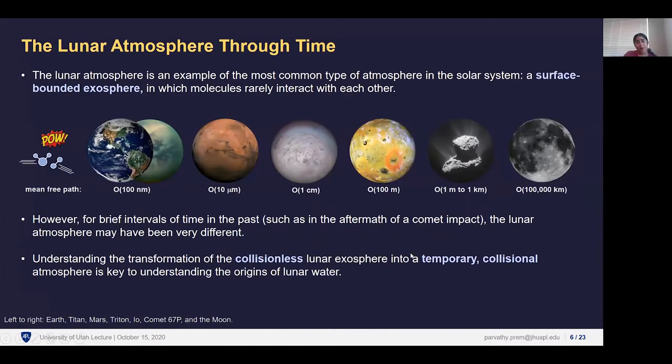The other part of this puzzle, so we've talked a little bit about volatiles on the lunar surface. Volatiles are also present in the lunar exosphere. So the moon has an exceedingly thin atmosphere. In fact, it's hardly there at all. But this is how someone majored in aerodynamics and ended up studying airless bodies, because in fact, the most common kind of atmosphere in the solar system is actually the thin atmosphere, the kind of atmosphere that's hardly there at all, which is sometimes referred to as a surface boundary exosphere.